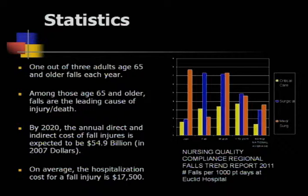The chart to the right is actual data from Euclid Hospital. For each quarter in the critical care, surgical, and med-surg floors, it shows how many patients have fallen on each floor, and it's compared to the national average of what that's supposed to be. As you can see, on most of the floors, the numbers are scarily high.